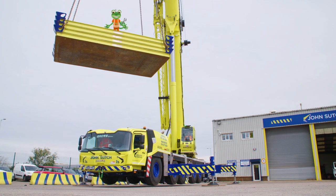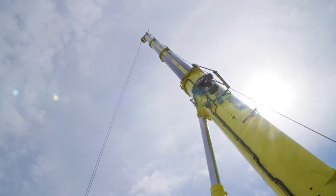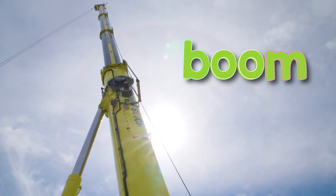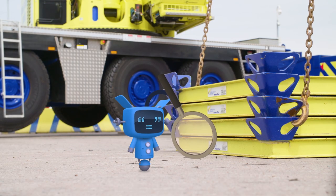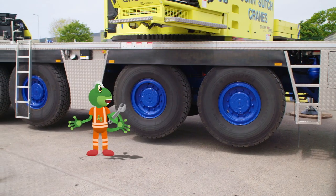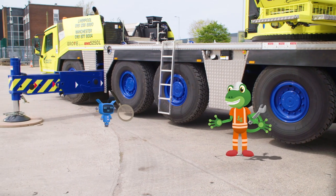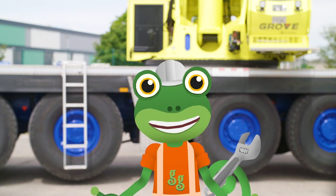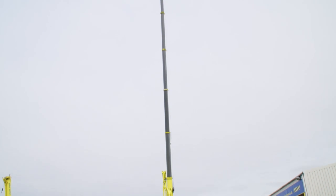This is a 250-ton mobile crane. It's massive! And you see the long arm that's sticking up into the air? Well, that's called the boom. There's lots of different types of cranes, but let's see what makes this one special. Whoa! This yellow crane's got loads of wheels. Maybe as many as Larry the Lorry. This means it can drive down the road to all sorts of construction sites. They're places where buildings are built. But I wonder, how does it go under bridges with that really tall boom on top?